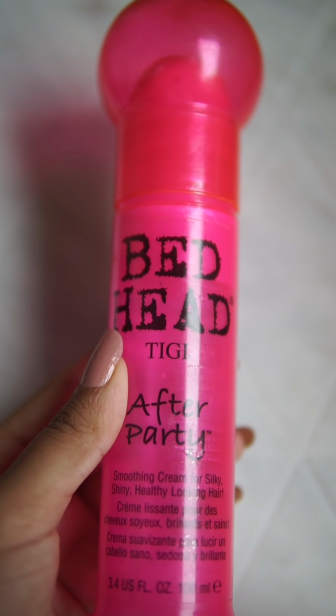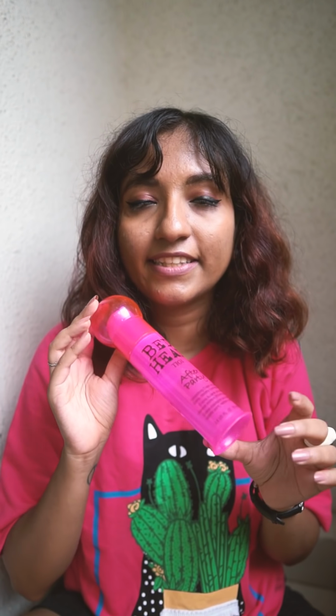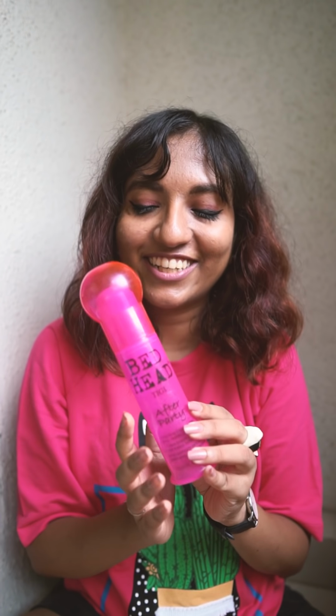Final hair care product is this after wash hair cream or conditioner from BedHead by TIGI. It's called the After Party Smoothing Cream. I think I've liked every single BedHead product that I've tried, but this has to be one of my favorites. And again, this must be at least my 2nd, if not my 3rd bottle that I've completely used up. This is a really cool product, suggestive packaging aside.